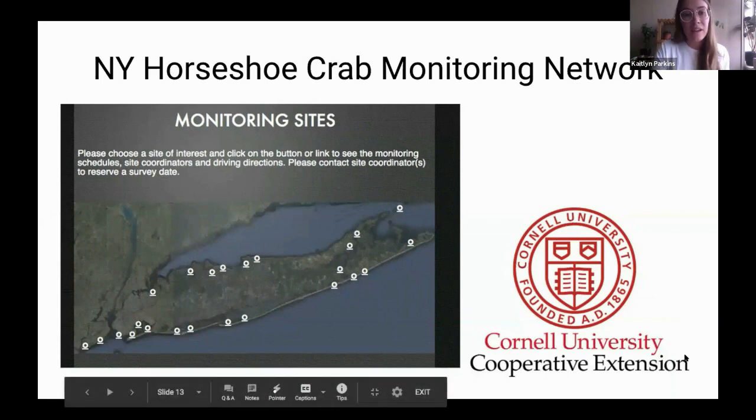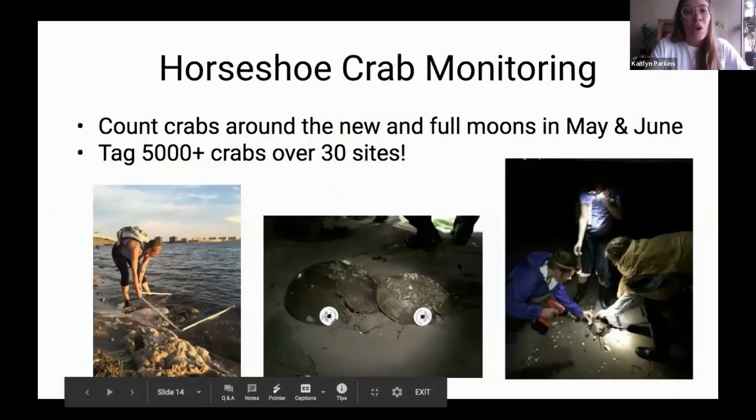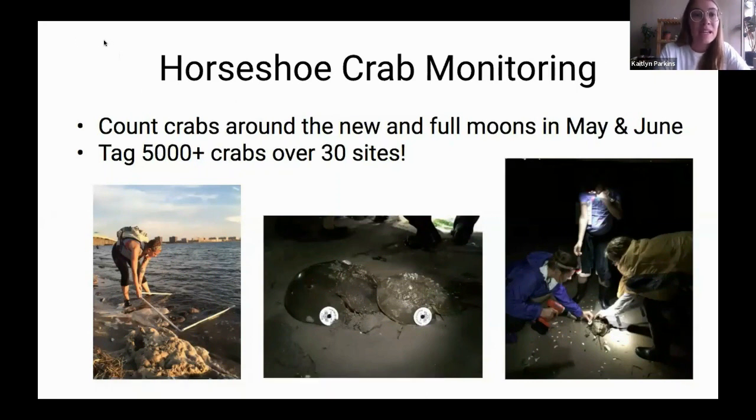Yes, sadly, there is no monitoring this year, so we're going to have the virtual monitoring experience here in just a few minutes. What does that mean to monitor horseshoe crabs? For those of you who haven't gone out with us, and I do hope in future years you will be able to join us for monitoring, what we do is go out and we count the horseshoe crabs around the new and full moons in May and June when they're spawning. We go out on 12 nights. We also tag the crabs. So across the entire network, about 5,000 tags are put out every single year across all 30 sites.